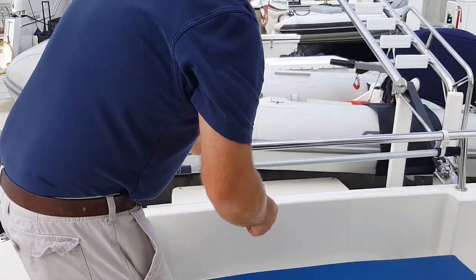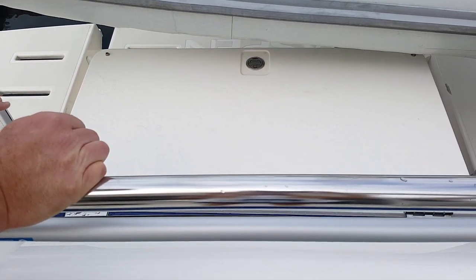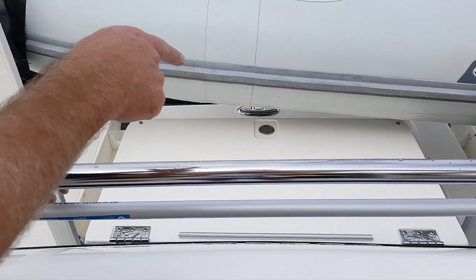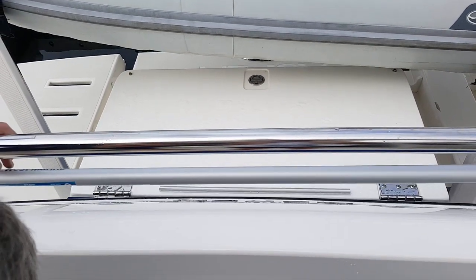Here we've got a couple of storage areas. Underneath here, I can't open it right now, is a giant storage bustle kind of a unit on the swim platform. It has a cushion that goes on it so that when you do have the dinghy in, you can sit back here and have a drink if you want. More important is underneath that is storage for all the stuff you always put in the dinghy, like the life jackets. Dive tanks could probably fit in there as well.